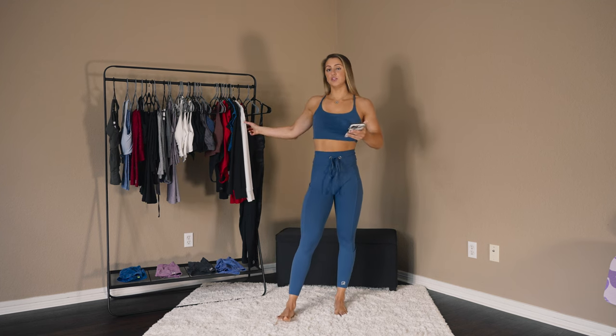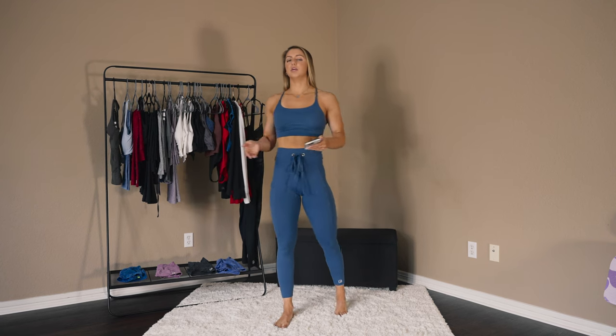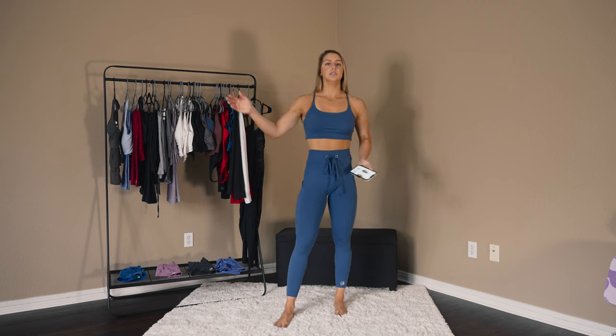Even when I go out and about, a lot of times I'll wear the crop tops and the jackets, and it doesn't necessarily look like I'm only going to the gym, but even just going to the mall or dinner, whatever it may be. Their clothing is just really, really good quality.